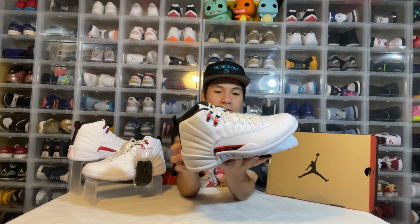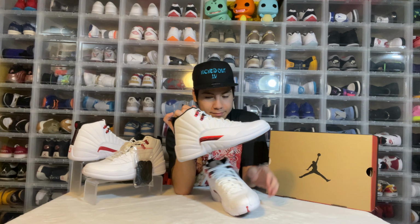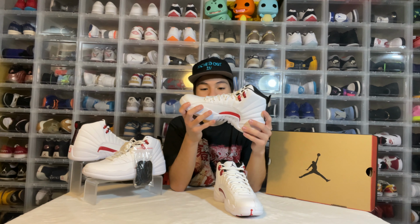Moving on to the uppers, as you guys can see, this is a mainly all white shoe, but we definitely want to get into the leather material, how it feels and how it looks. So right off the bat, the uppers do have these pretty soft panels. I am gonna give that to them. I'm actually happy with how it came out.